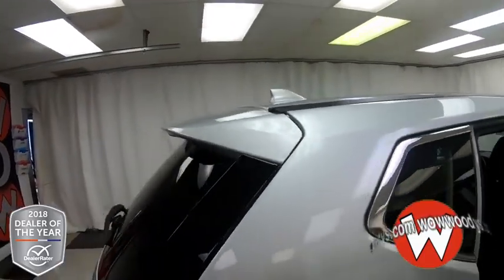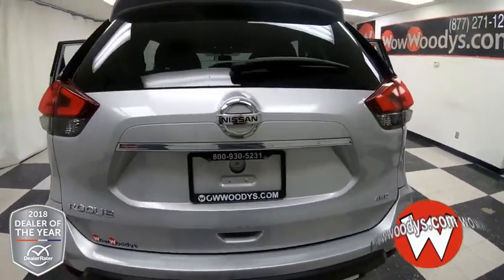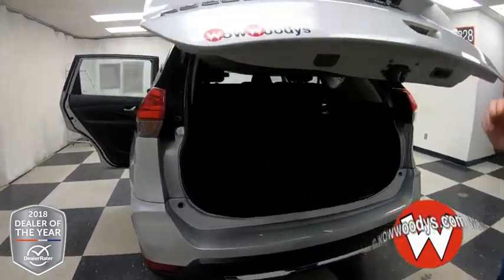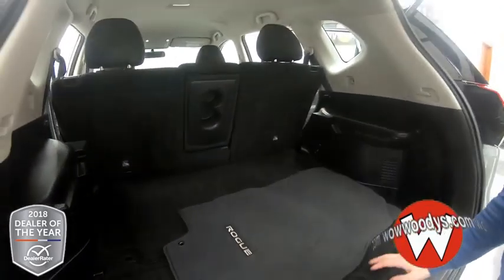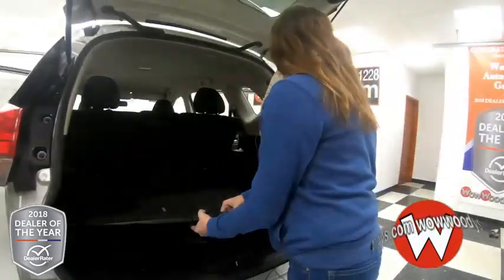Making your way around the side, you have a little bit of a lip spoiler and your LED tail lamps back there, along with your all-wheel drive badging. So let's take a look into the trunk, which is super spacious. Just tons of room back here. I mean, it really gives you ample room for all of your stuff. And then you have some more space underneath right there.